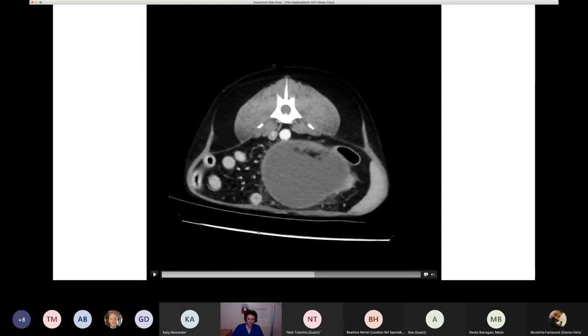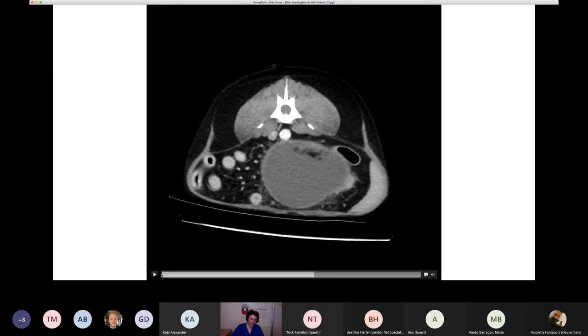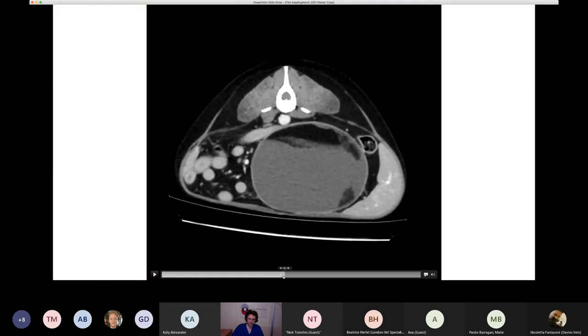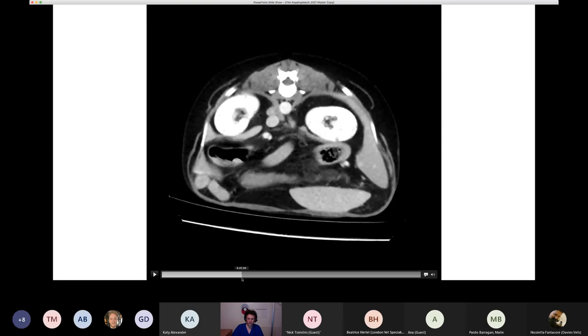And then stop. And now we've got to the end of the spleen. So the spleen is here. And this mass is still going and it doesn't really look like it's going to originate from the spleen at all. So let's run through the rest of the CT. And then that's pretty much it. So if we bring it back, the mass starts around here.